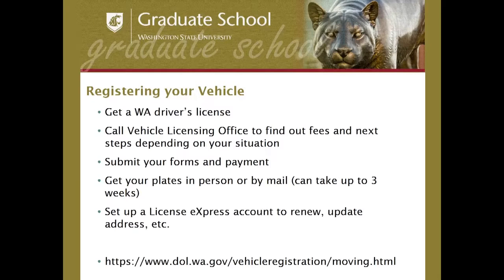So if your vehicle is registered under your parent, how are you going to go about registering it at the DMV? Yeah, so the question is if your car is registered out of state, how do you go about getting it registered in state if it doesn't belong to you? And they have a form there for that. You would be able to fill it out, and that would give you that registration while it's in the state of Washington.